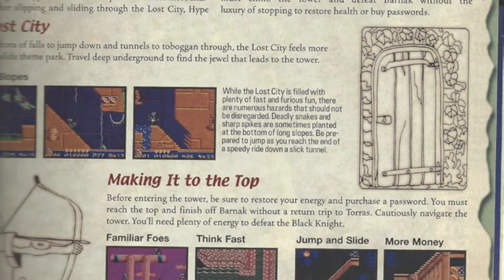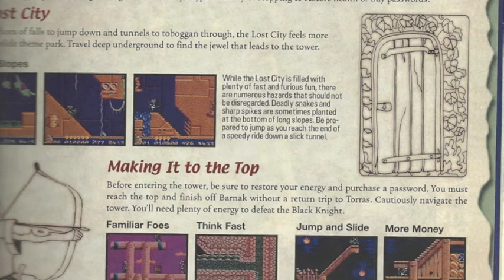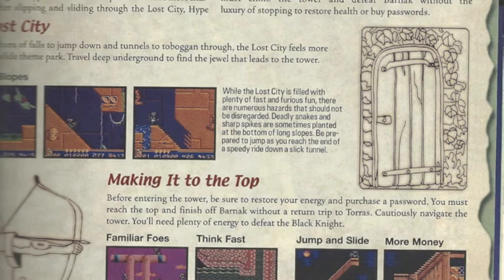With a plethora of... Okay, I love just how the game, this article is aimed for kids, but they use like with a plethora of falls to jump down. So, big words. I mean, I know. Tunnel to toboggan through. Like, really? What kind of kid who's reading this is going to know? The Lost City feels more like a water slide theme park, I guess. So, that's the Lost City.